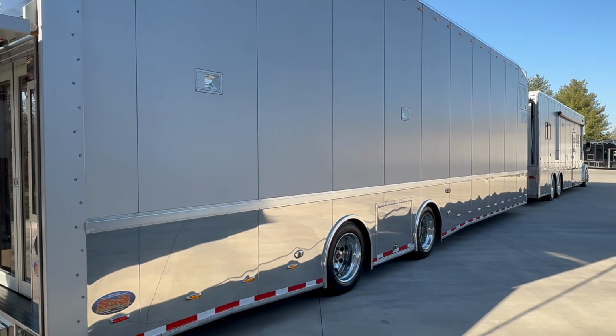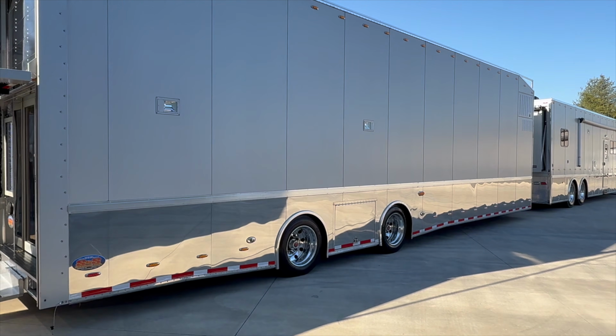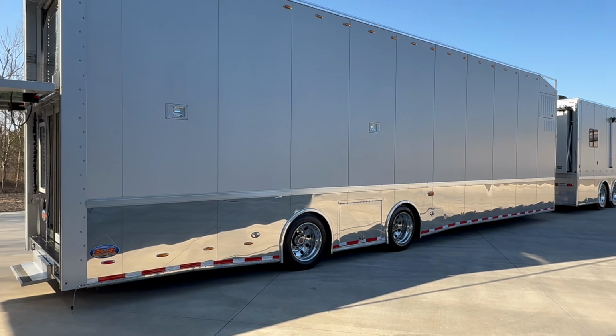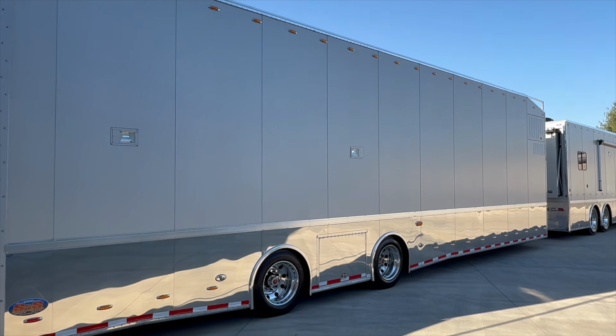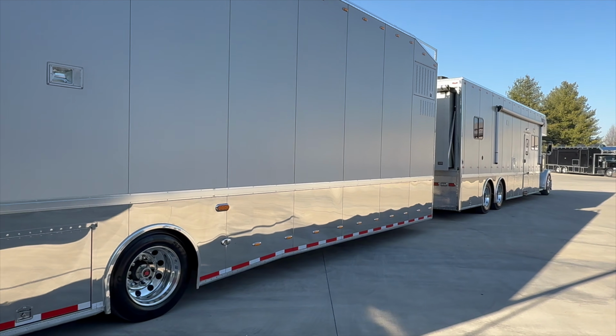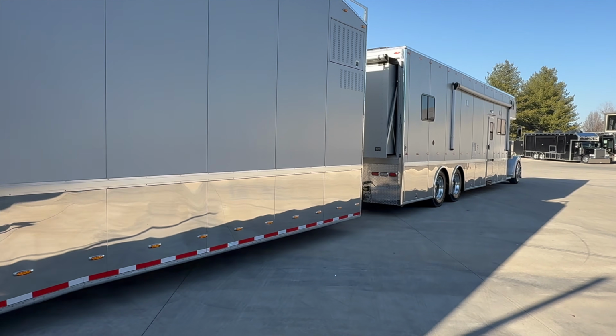Smooth-sided trailer, so you can see no exposed rivets on the main part of the panels. You do see a few rivets on like the rub rail that goes down the side, but you can imagine how many rivets it would take to hold all that on. This has the smooth side exterior on it.